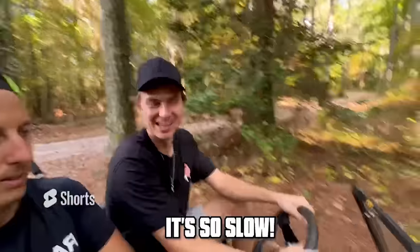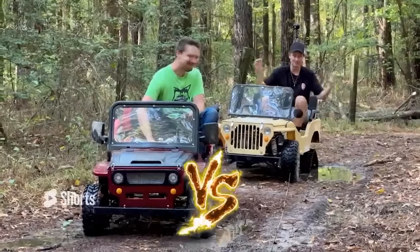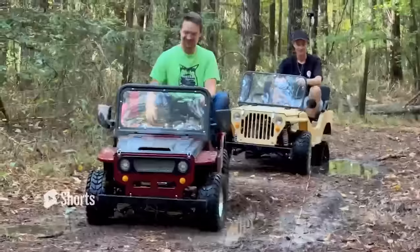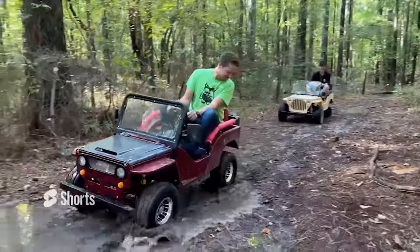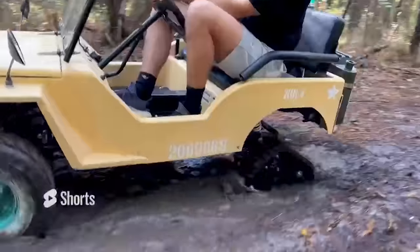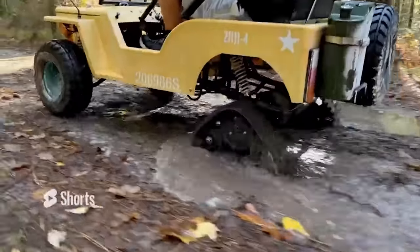Yes! It's so slow. Mud test number one, mini Jeep versus shredded mini Jeep. Let's see if they go through it. Matt's up first with the regular mini Jeep. Let's see if tires get stuck. Remember guys, these are only two wheel drive. So I have two treads and he's got two wheels driving. Oh, and he makes it through no problem at all. But do the treads, are they better than tires? I would hope so.